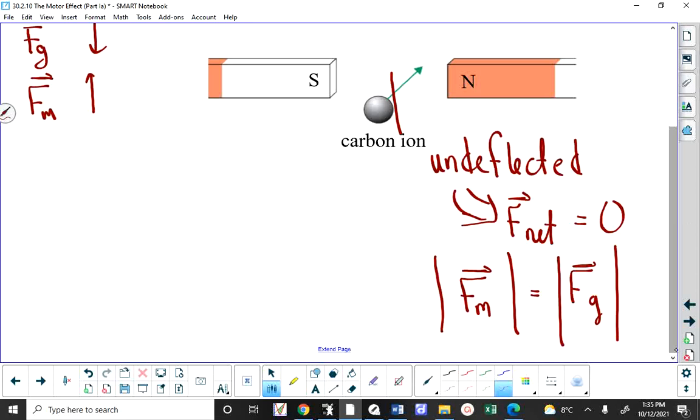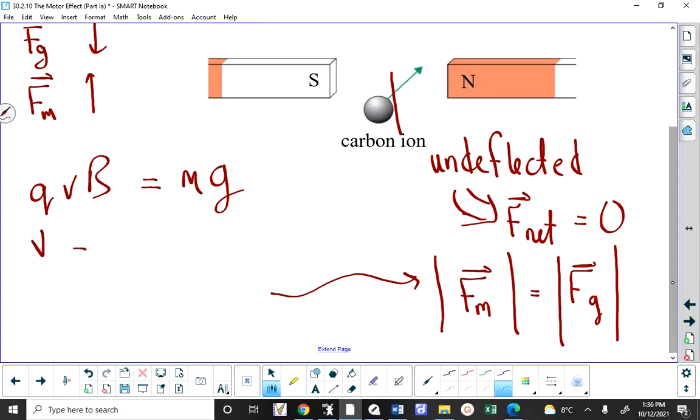You have to have absolute value signs here. Bottom line, though, is we end up with this. QVB equals mg. This right here is the physics. This formula of Fm equals Fg, the absolute value signs, that's the physics. The rest is just going to a formula sheet and then putting numbers in. So V will be equal to mg over QB.